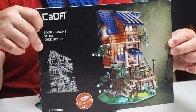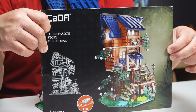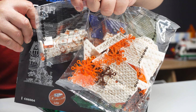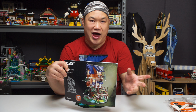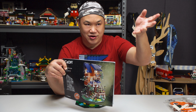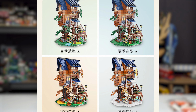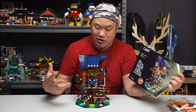Now they call this thing 4 Seasons for a reason, because yes, there are 4 seasons that you can build with this thing. And they give you an extra bag at the end. Bag number 4, I can show you that. There you go. They mixed up all the seasons there. So as you're building, just keep an eye out if you want to keep it looking like winter or autumn. I'll throw a couple pictures up of what the 4 look like together, because the manual doesn't actually hold your hand. It just tells you to replace pieces. So you have to look at it and figure out, oh, okay, I guess I changed that piece. What we're going to look at today is the original color that you see here.